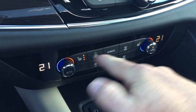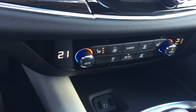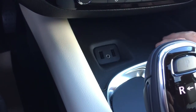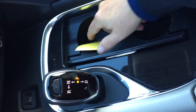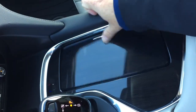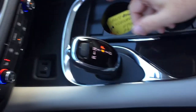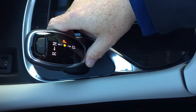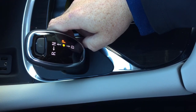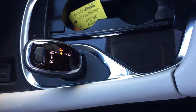Temperature controls in the front, heated seats both driver and passenger side, and you got your fan speed operator right there. Place to plug in, you got a pair of USB there. You've also got auxiliary and cup holders there. Got the key fob here because yes, this particular model is a push start ignition. And a brand new gear shifter. This is reminiscent of what you'll see on the Buick LaCrosse, completely different from all the models before from the Buick Enclave. Very easy to use.